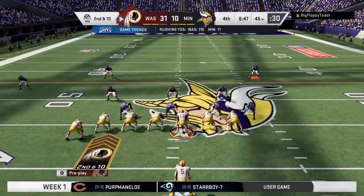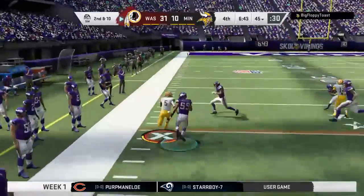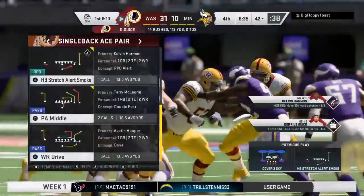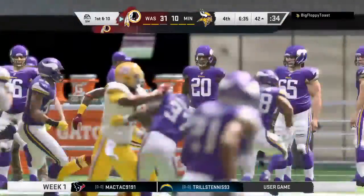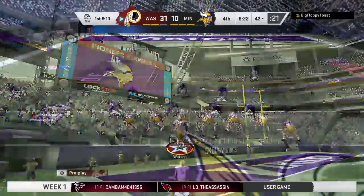After the incomplete pass, here now is 2nd and 10. On the ground, it's Geis. And taking it across midfield and inside the 45. Give the Redskins 13 there on a 1st down. He's still rumbling, isn't he? Still looking fresh in this one despite the heavy workload.